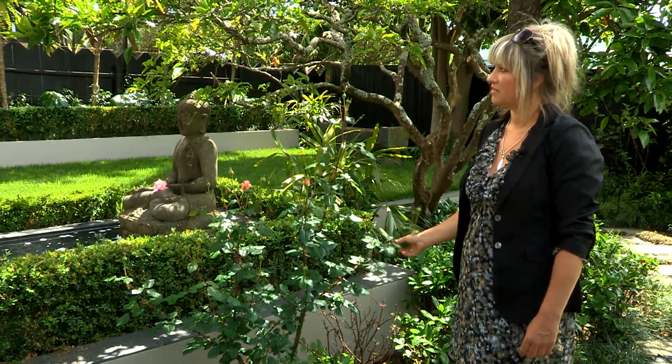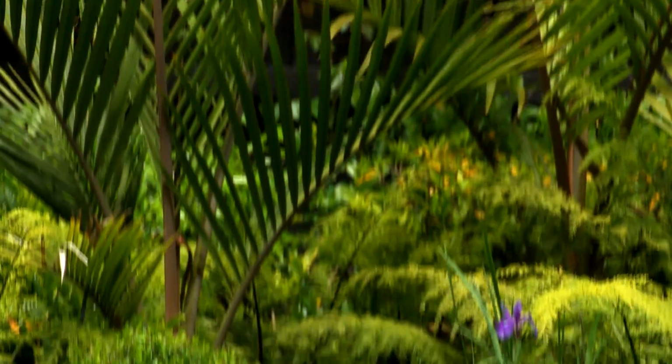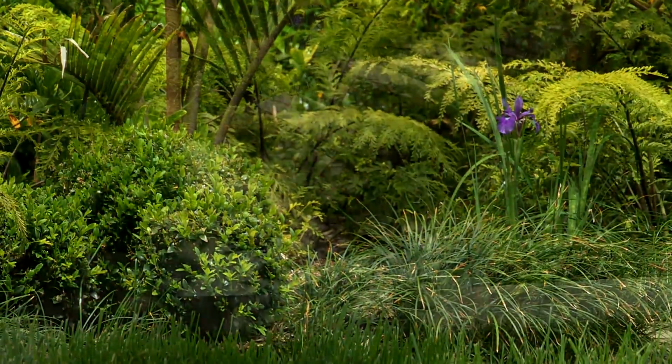This garden was planted sort of 6 to 8 months ago. When we did plant it up quite densely, it had an instant effect. We used bigger plants as well, and lots of them.